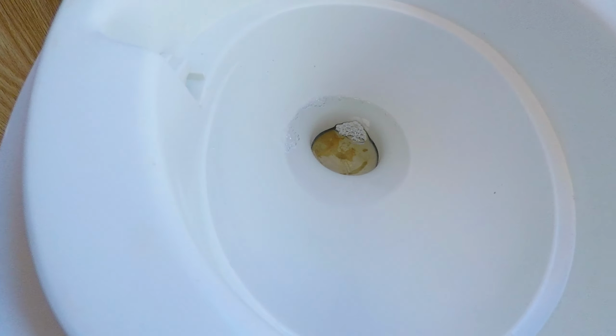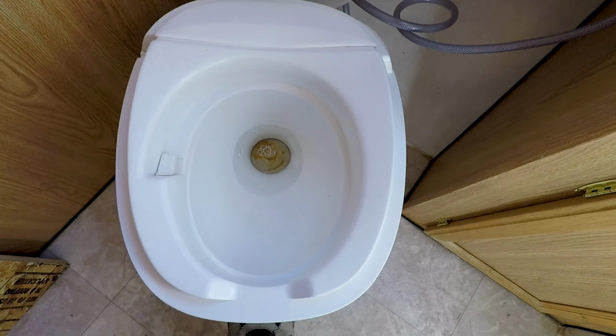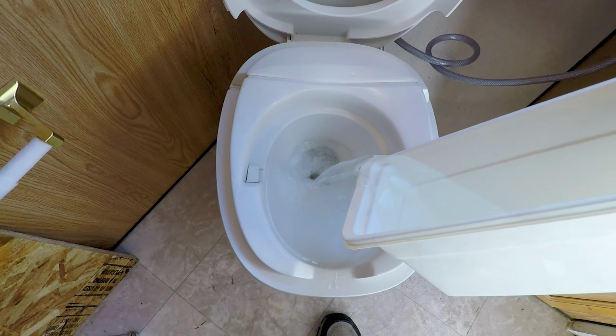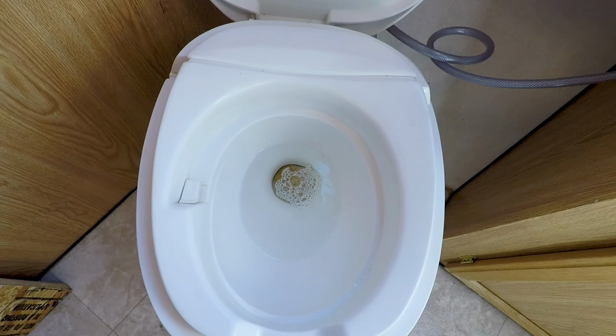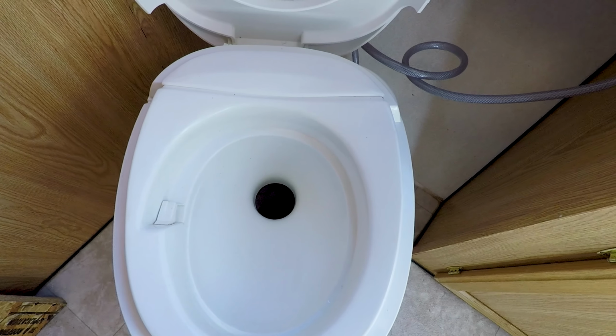Okay, so I don't have the water hooked up yet, but you can see that there's water in there. There's water standing. Toilet works. Yay! We'll see that again. Pour some water in there. And it just stays there. Yay, it works. And it's gone. Bye-bye.